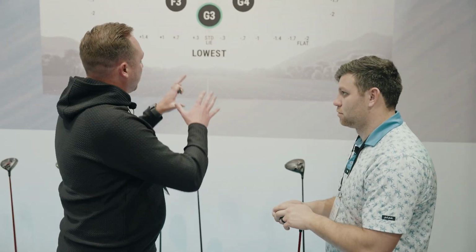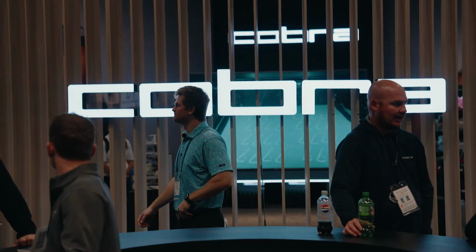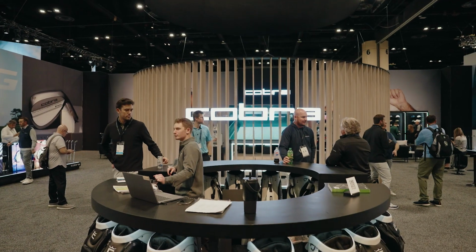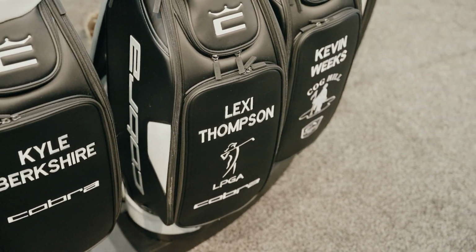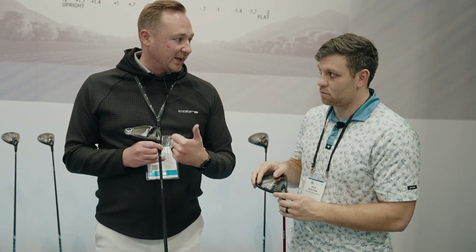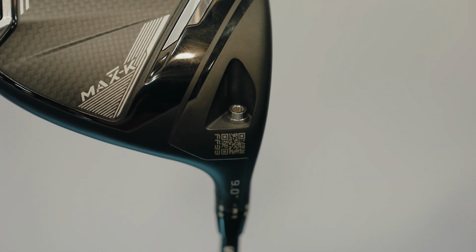Once you identify what quadrant you need to be in, you're probably gonna use 2 or 3 fits, or different settings. Obviously, again, with 33 settings, we're not gonna expect you, our fitters, to memorize all 33. All the drivers, fairways, and hybrids actually feature a pretty cool QR code you can scan right on the head. That takes you to a Future Fit 33 landing page where you can either learn more about it, take yourself through a fitting, or if you're a fitter, all the charts are there for quick, easy access.